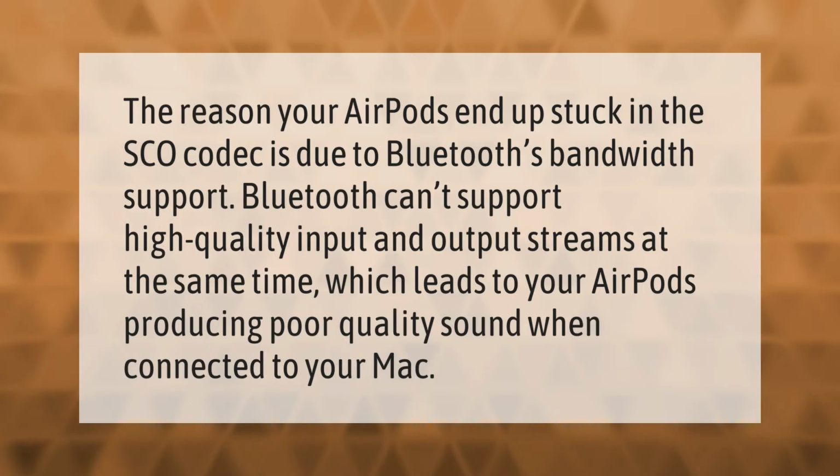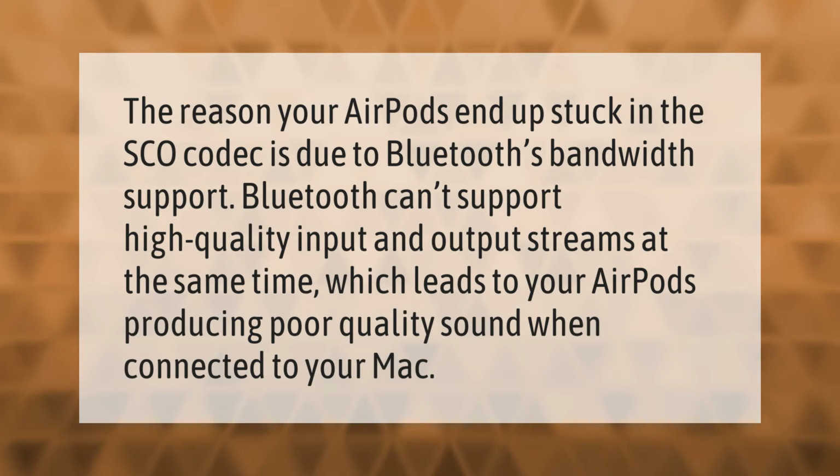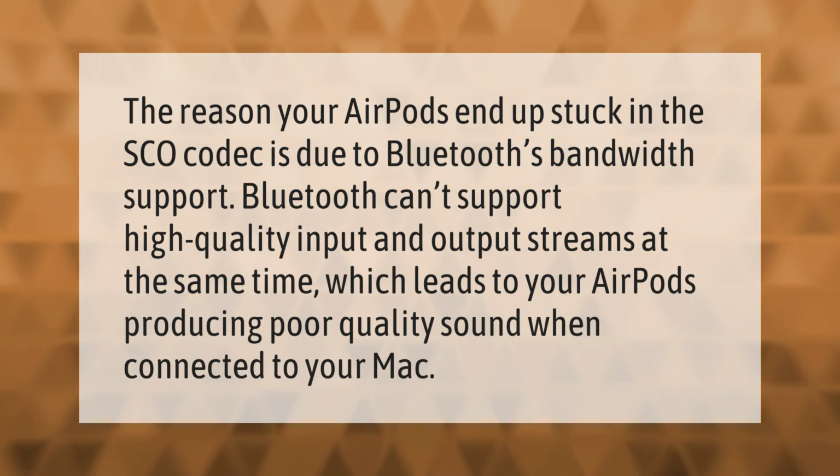The reason your AirPods end up stuck in the SCO codec is due to Bluetooth's bandwidth support. Bluetooth can't support high-quality input and output streams at the same time, which leads to your AirPods producing poor quality sound when connected to your Mac.